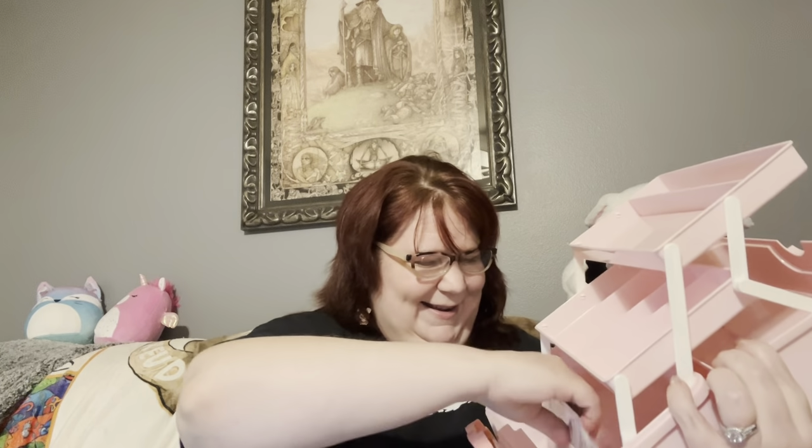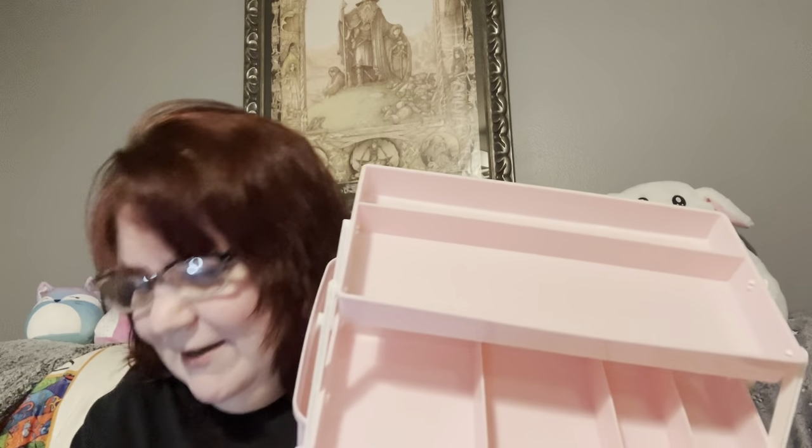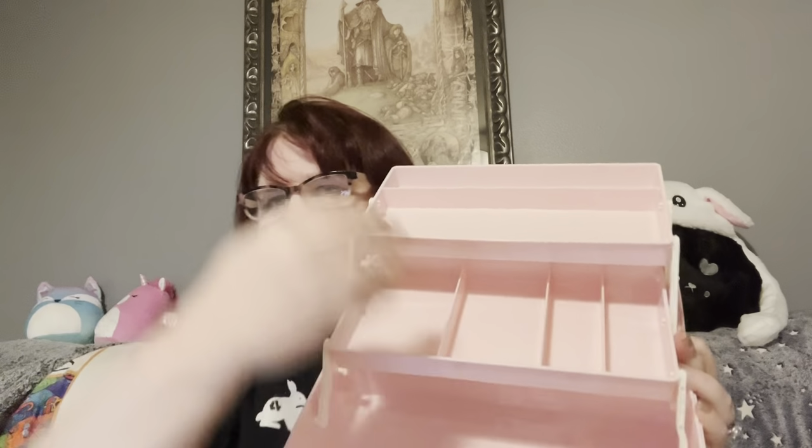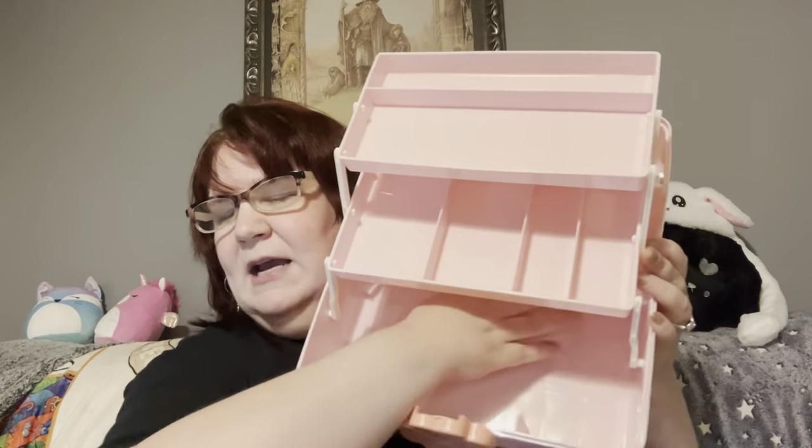Okay, let me get these. They give you all kinds of stickers to decorate with, if you want to decorate it, if you don't, whichever. Here's the top compartment. You've got little sections here, sections here, sections here, and most likely I will be decorating this with the stickers. I'll show you at the end how I decorated it and what it looks like. Awesome, yay! I most likely will be using this for my crafts, at my craft table.